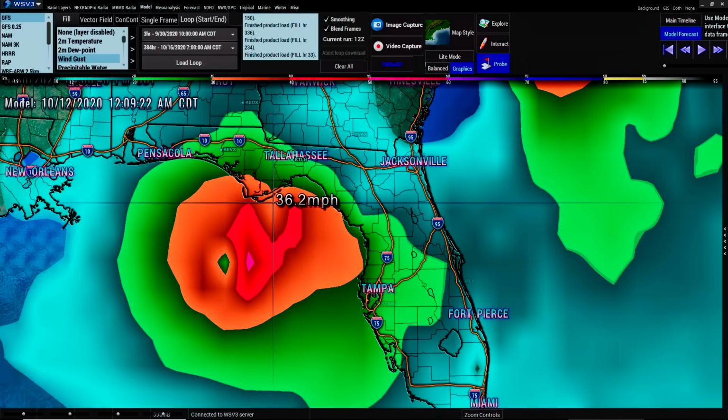The 30s is green. High 30s to 40s is the orange. You got 50s in the red. And you got 60 when you get the pink. Here's your legend up here at the top. Hurricane force would be a bluish purple.